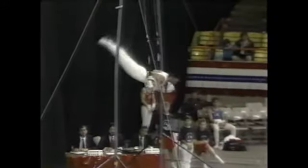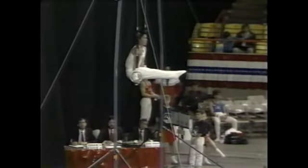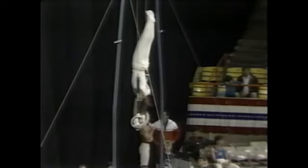Kip to another cross. This is good so far. He's a young man. He's only 17 years old, and yet he's showing good strength moves, which is something that the Gymnastics Federation and the judges are really looking for.